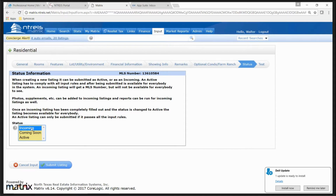Go ahead and add it as incoming if you need to, then go back a couple of days later, whatever you need, and change any information that needs to be changed. So you've got incoming, coming soon, and of course active.